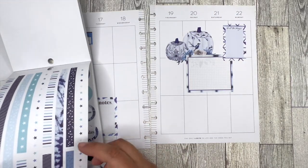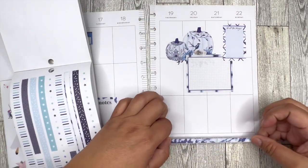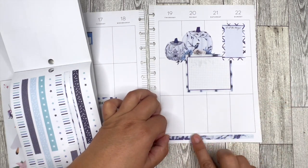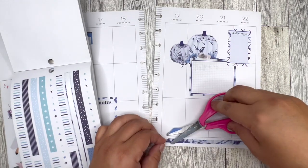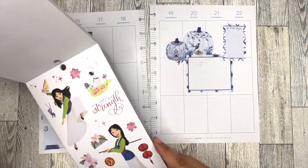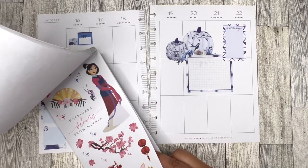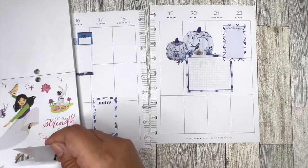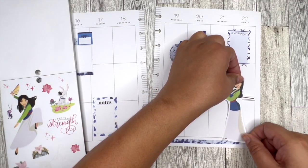I really want to add some of this tie-dye washi at the bottom of my right-hand page beneath Thursday, Friday, Saturday, and Sunday. I think I like this better at an angle, so I'm just going to cut this. My biggest struggle with this spread is just trying to pick a Mulan image. They're all so pretty. I'm going to go ahead and add this standing Mulan right here on Sunday. Well, actually, she's going to be kind of standing between Saturday and Sunday.